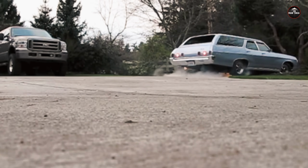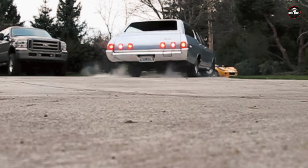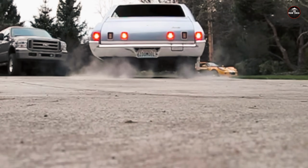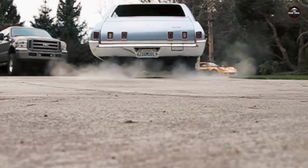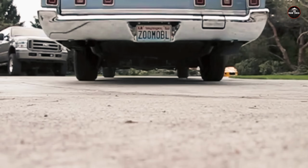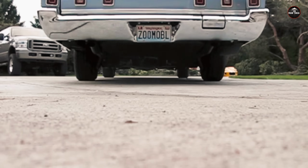Today, the Kingswood Estate Wagon is celebrated as a classic example of the American station wagon, representing an era when these vehicles were the backbone of family transportation. Collectors and enthusiasts value the Kingswood Estate for its distinctive design, spacious interior, and the nostalgic memories it evokes of a simpler time when road trips and family adventures were the norm.